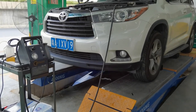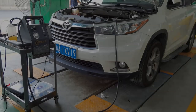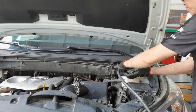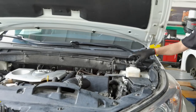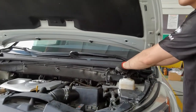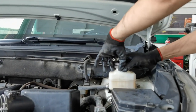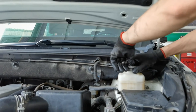Regular fluid exchange prolongs the life of anti-lock braking systems, which prevent the brakes from locking up during an emergency, allowing us to maintain steering control. Choosing easy-to-use and adaptable equipment will help us save time and guarantee a good result. If you are interested in this brake bleeder with patented universal adapters, just contact us.